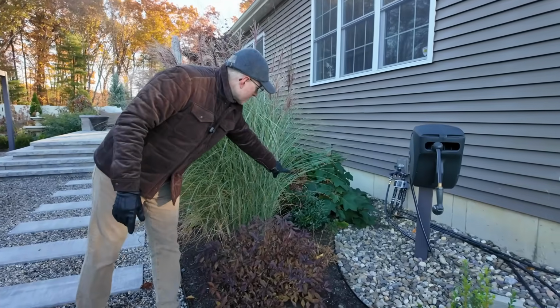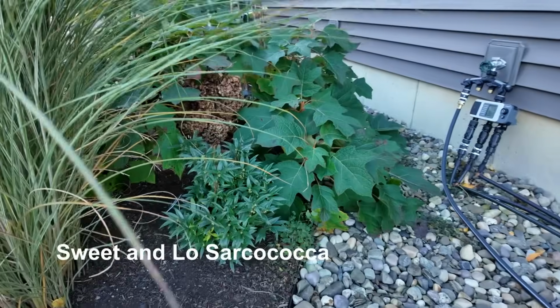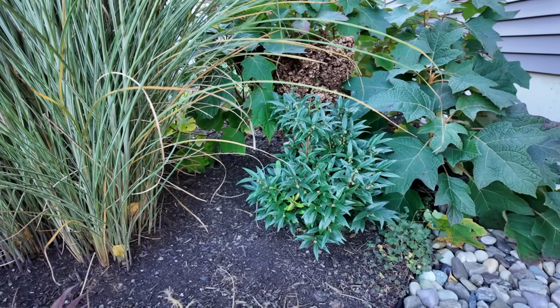Back there is something called Sweet and Low Sarcococca. It's an evergreen that will bloom early in the, well, I guess you could call it late winter, early spring bloomer.